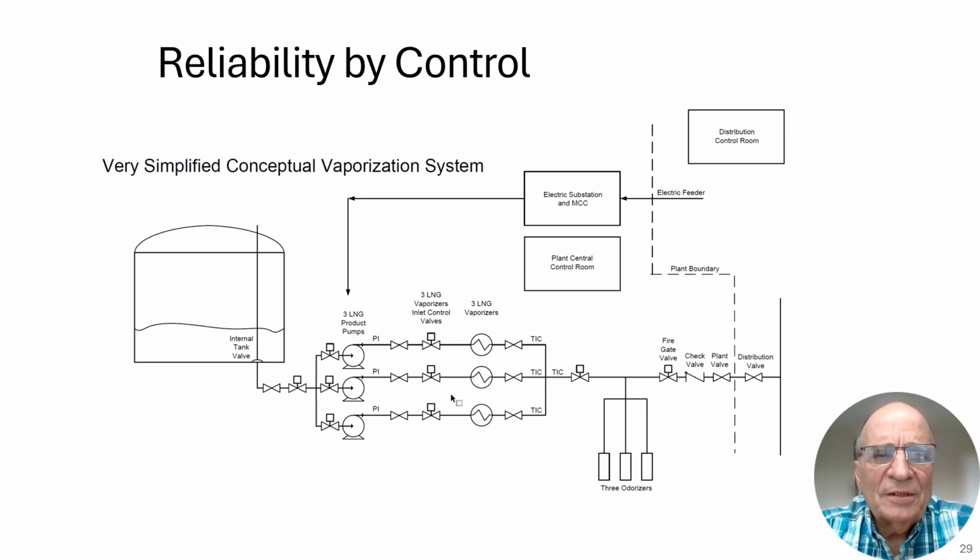Next, we'll talk about reliability by control. There are many, many PLCs, programmable logic controllers in your plant, or you may have a DCS, a distributed control system within your plant. Those need to be programmed by people who are skilled in programming but also understand the process. A single error can cause a plant shutdown or cause you a loss of control. That can also be true if you just operate the plant improperly. But let's talk specifically about controls.